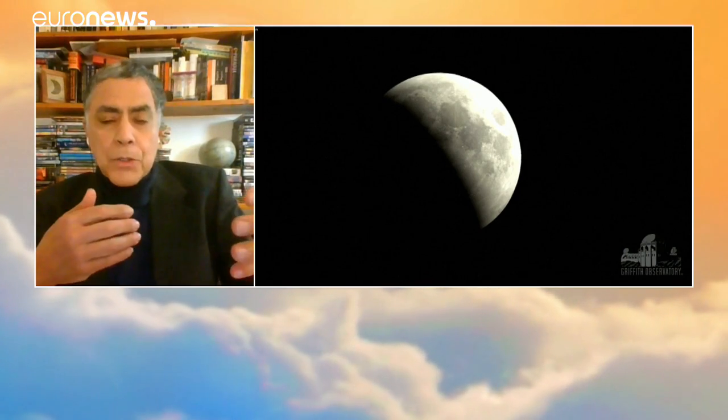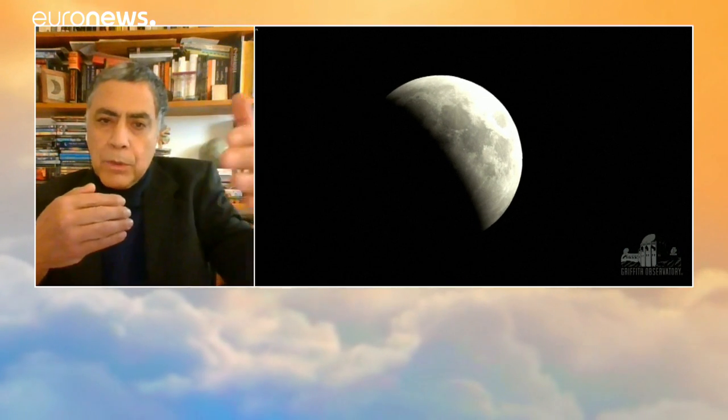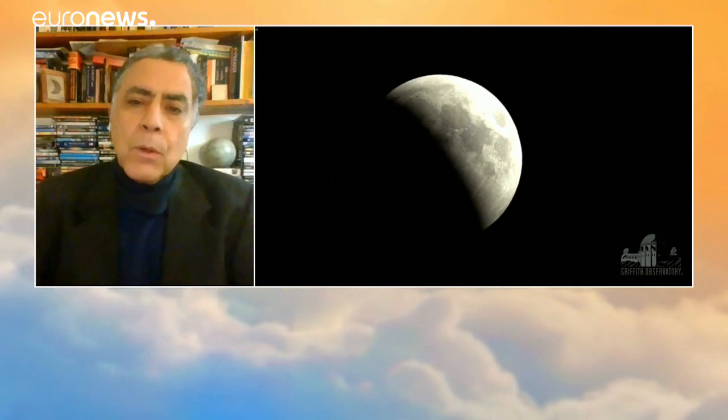Like a halo, exactly. Now, a total eclipse in itself is not necessarily that rare, but when it's combined with a supermoon, as it was last night, that is less common, isn't it? How often do those happen? Well, not very frequently. Certainly when the moon is full and the moon happens to be at that point closer to the Earth, because remember that the orbit of the moon is very elliptical, so every full moon may coincide with the moment when the moon is closer to the Earth, and that's what we call a supermoon.